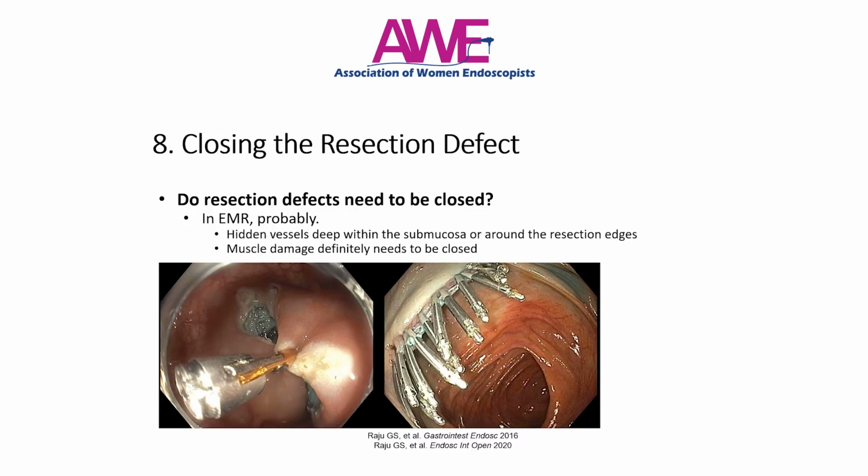And what about the defect itself? So in EMR, it makes sense to close defects. And the reason is because you can have hidden vessels deep within the submucosa or around the resection edges. If you end up hitting muscle for any reason during EMR, that definitely needs to be closed. Otherwise, you run the risk of perforation, whether it's during or delayed.